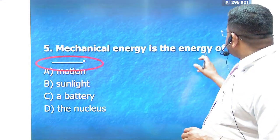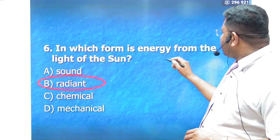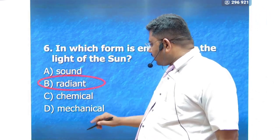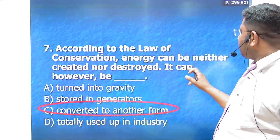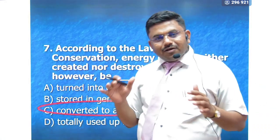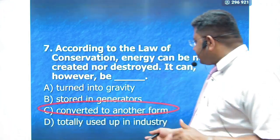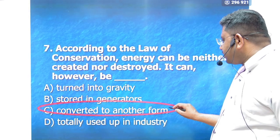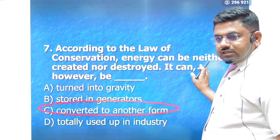Mechanical energy is the energy of motion. In which form is the energy from the light of the sun? That is radiant, not sound, not chemical and not mechanical, but radiant. According to the law of conservation, energy can be neither created nor destroyed. It can, however, be transferred from one energy form to another energy form. The third one is the answer to this question.